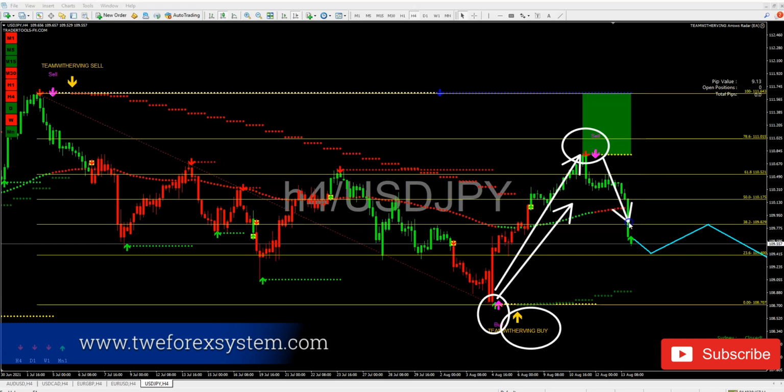Now, what's my understanding for this week? The market still has potential to retest your 23.6 Fibonacci line. From there, the market will do a small retracement, come back to your 38.2 Fibonacci line, which makes that sell position stronger. Then we're going to continue to see another sell here.